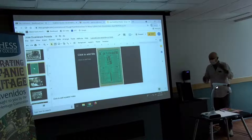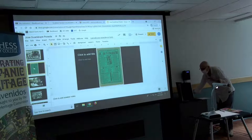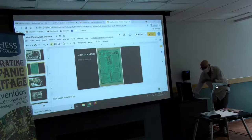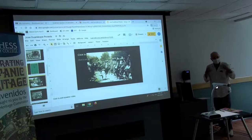Posada began, with this idea, depicting things that were happening daily: an event, an invitation, a party, and he would put corridos. When the revolution started, people started writing words for what was happening in the war through corridos, and he would put them there and add drawings. So the revolution was a big event for artists, and obviously for the life of Mexico. It was a very violent event.